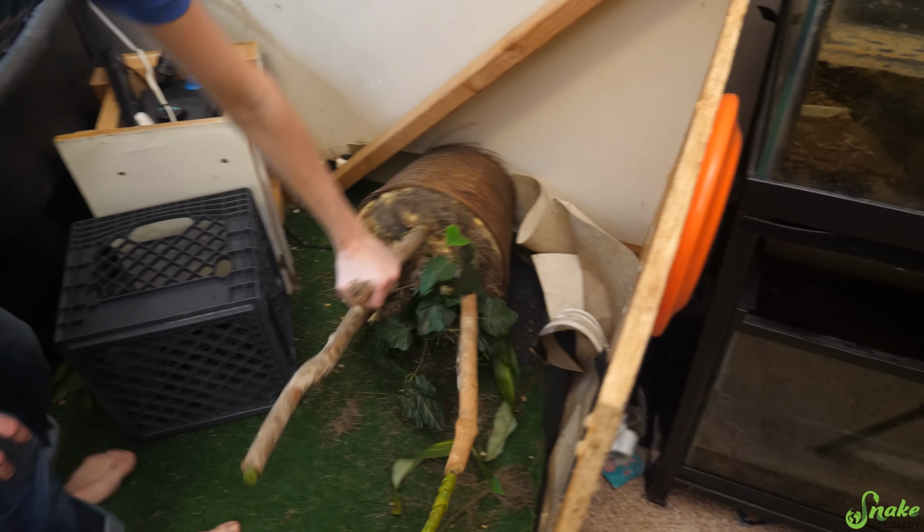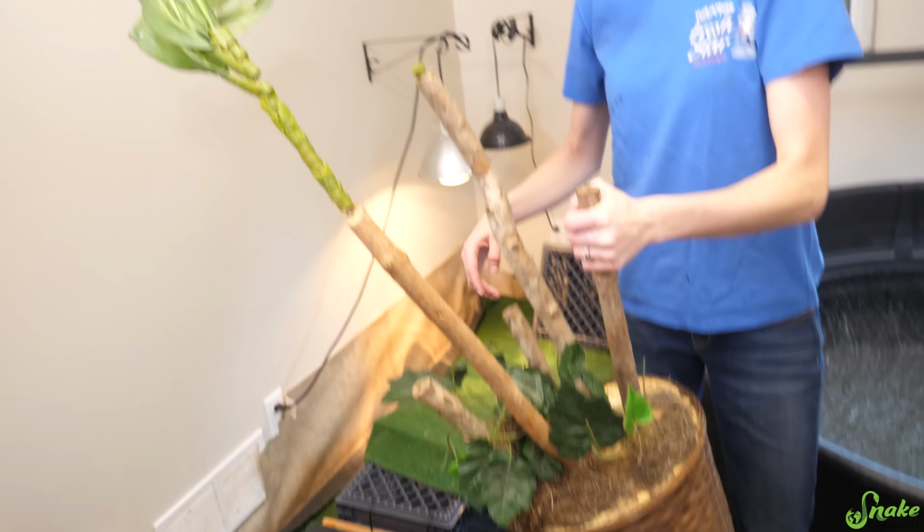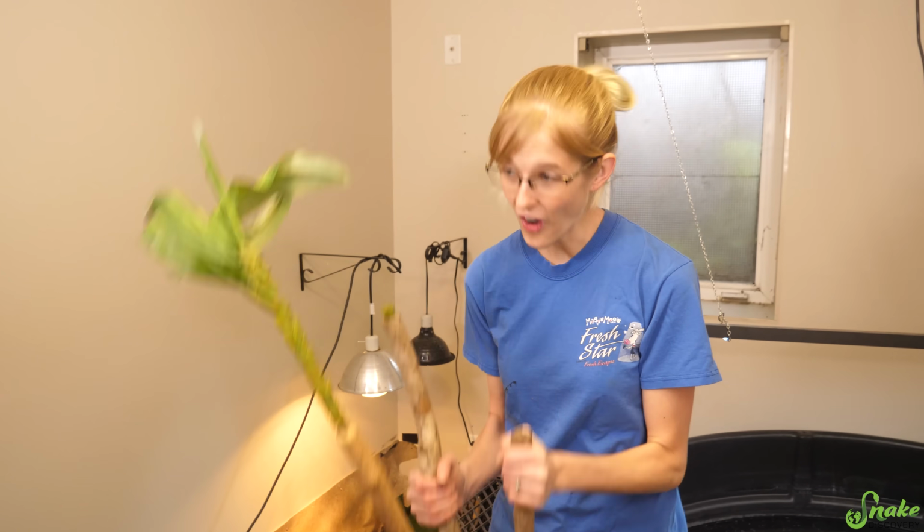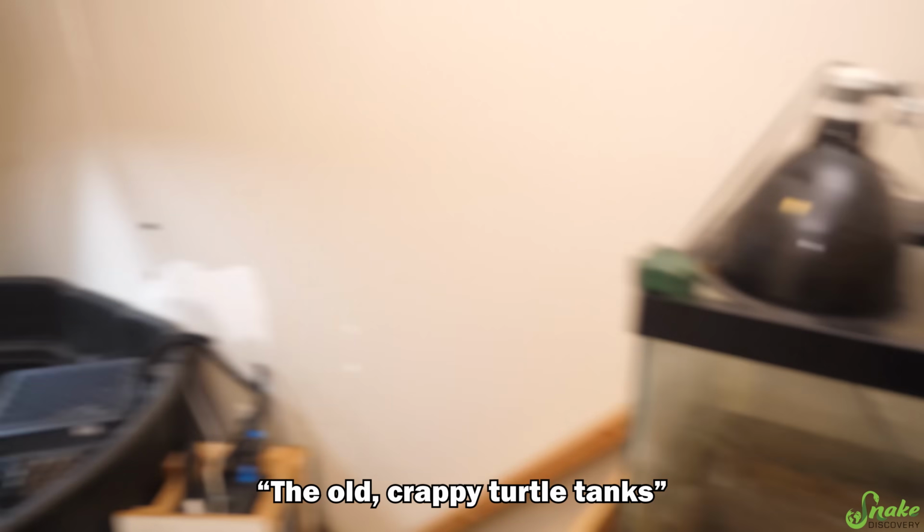I bought this tree for her at, I think, Goodwill when we first got her. It was a beautiful fake tree, and she tore almost all the leaves off over the years. There's some leaves right there. While we're at it, we're gonna clean up the turtle tanks too. Yeah, the old crappy turtle tanks.